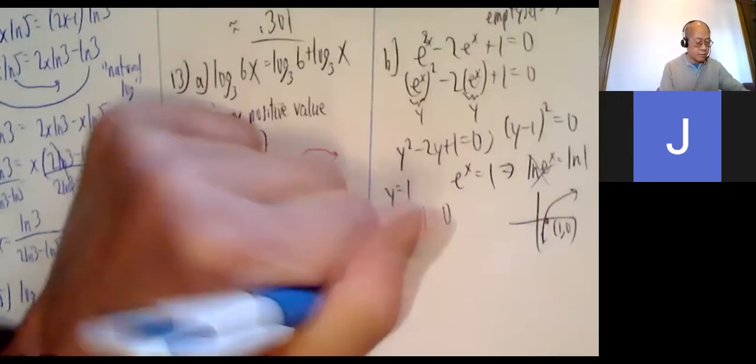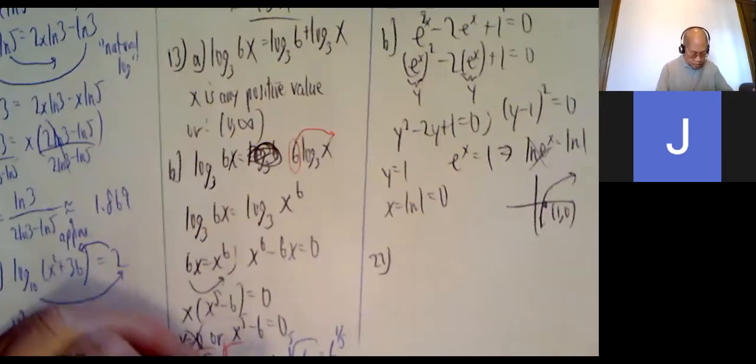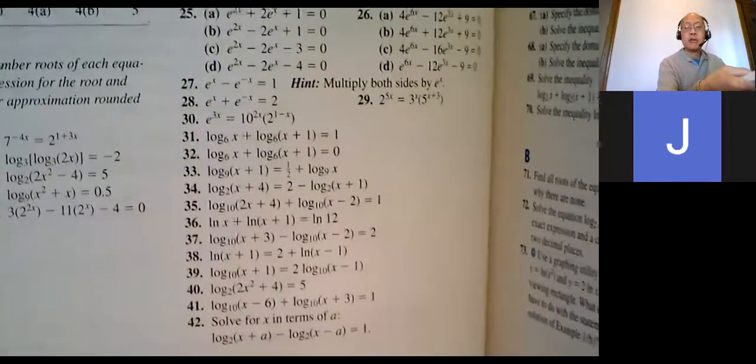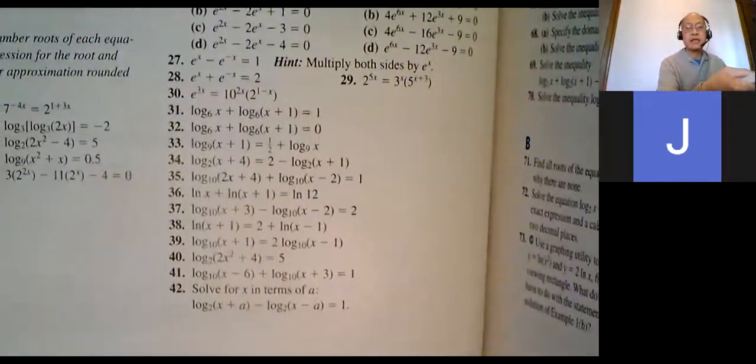All right, then what time is it? We're doing fine. 27. I'll show you 27, they actually give you a hint. So we'll do that. Hint: multiply both sides by e to the x.